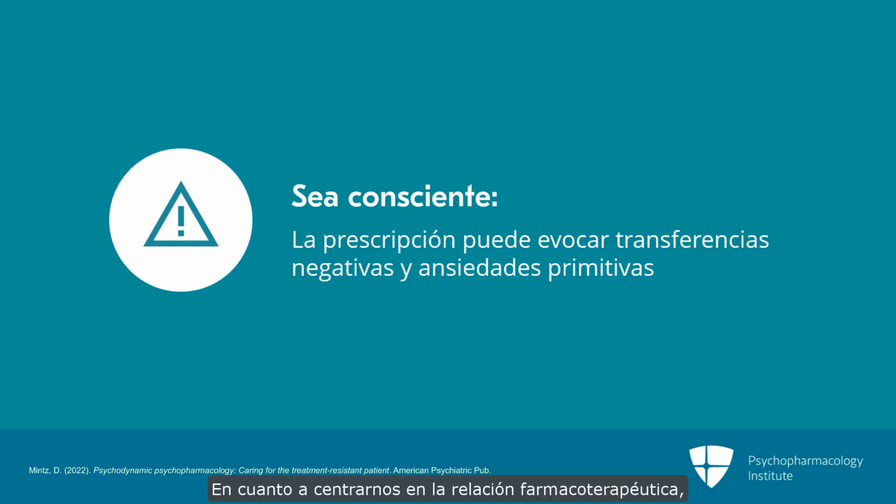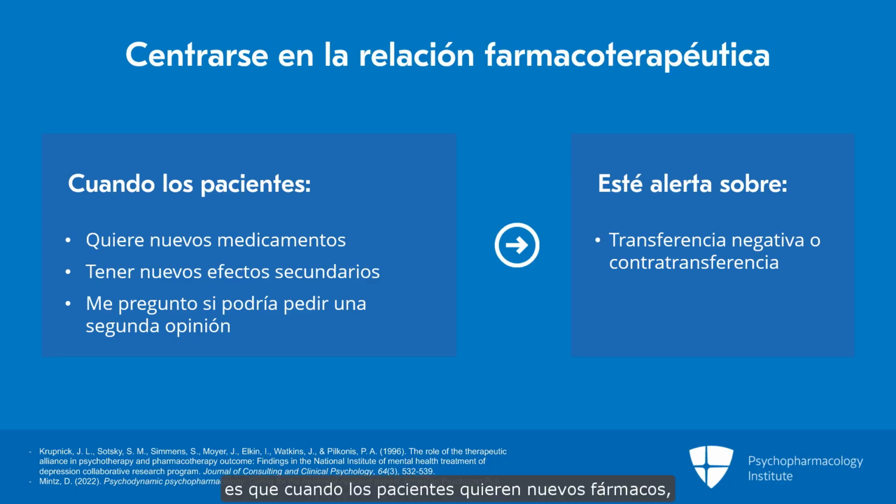In terms of focusing on the pharmacotherapy relationship, we should be mindful that our act of prescribing can evoke a host of negative transferences and primitive anxieties. Another thing to hold in mind is that when patients want new medications, when suddenly there are new side effects they hadn't had, when you or the patient start wondering, should we get another opinion? All of these things should alert you, or at least raise a question about whether there's some kind of negative transference or countertransference happening.